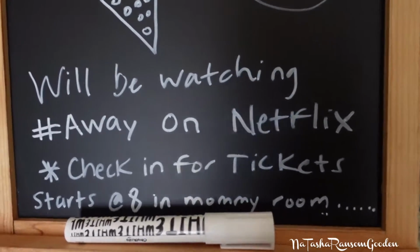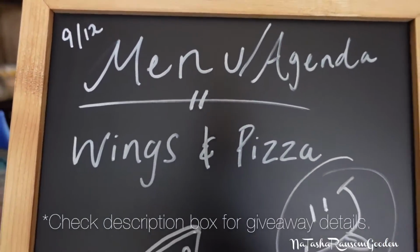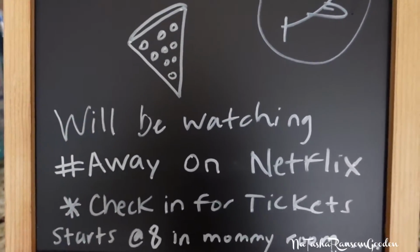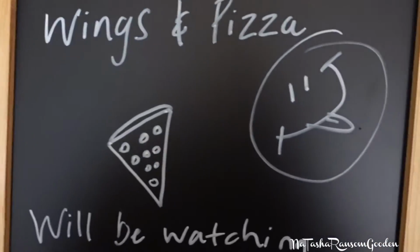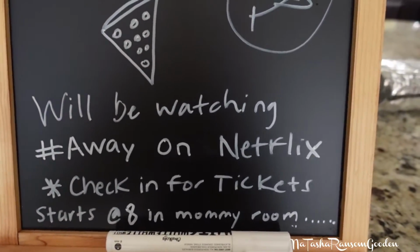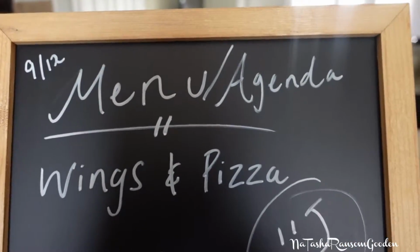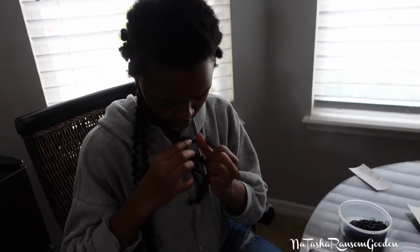This is what Kiki put on the board for today. It is the menu slash agenda, wings and pizza. We'll be watching Away on Netflix. Check for tickets, starts at 8 in Mommy's room. And the reason why it's in my room, because my husband right now is in Atlanta, Georgia for a week. Him and some business while we're here making homemade pizzas today. And Deja is trying to do some, what are you saying?